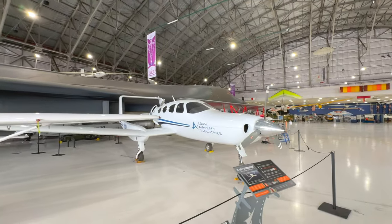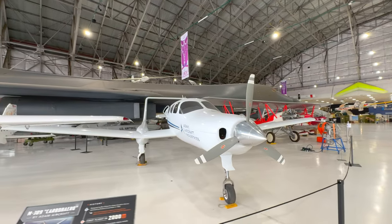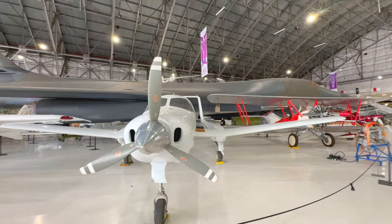This next aircraft is the Atom Aircraft M309. This aircraft is personal for me as I fueled a few in the early 2000s when I worked at the Denver Jet Center.